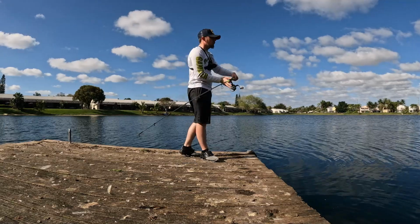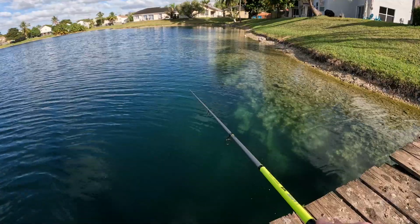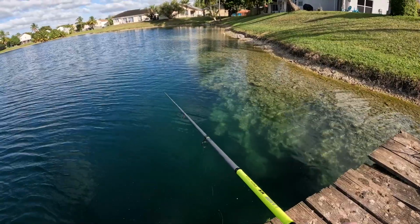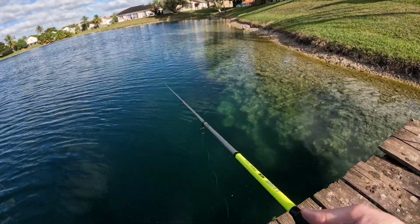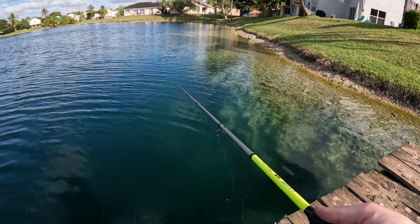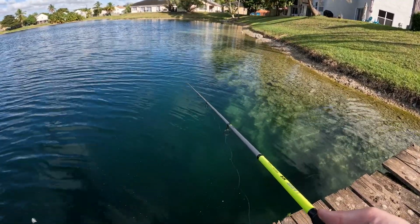Trying to get fish number two. These shiners I have are huge. So I just broke off because he got tied up around some rocks down there. But whatever. Just tied on another hook. I got plenty of them. And let's get some behemoths. Some hoochie mamas.